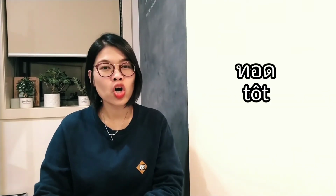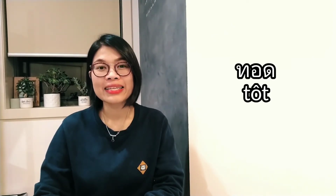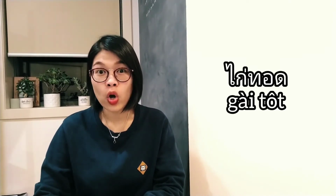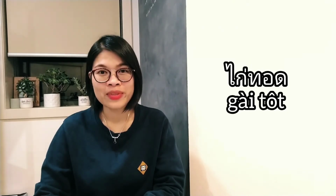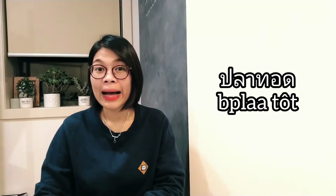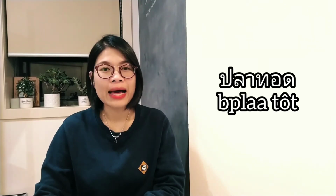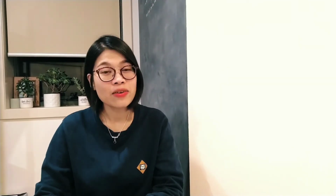Next one, ทอด. ทอด means deep fried. Delicious, huh? There are many meats that you can deep fry. ไก่ทอด: ไก่ is chicken, so ไก่ทอด is deep fried chicken. If you have deep fried fish, ปลา is fish, so ปลาทอด is deep fried fish.